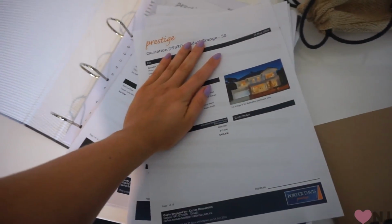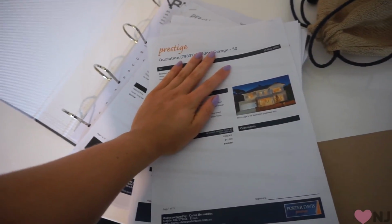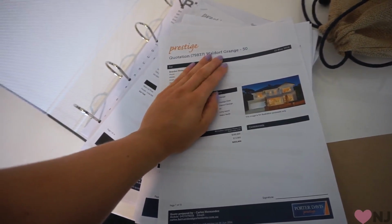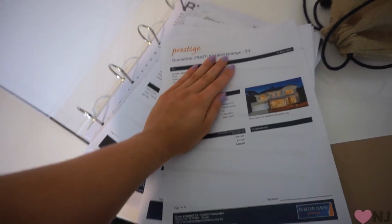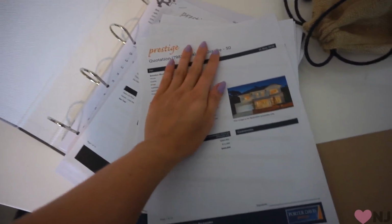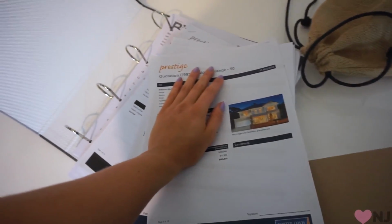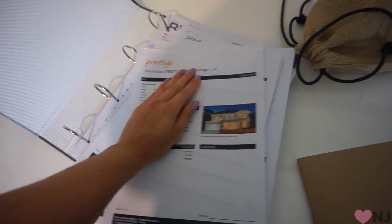Okay, so here's a tiny little look. When you first visit a sales consultation with the salesperson of the house you're building, they will do you up a quote. I'm just awkwardly trying to cover the address here, sorry. They'll do you a quote, and then what happens is you make lots of changes and things like that.